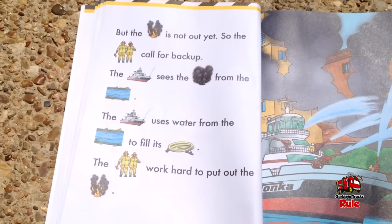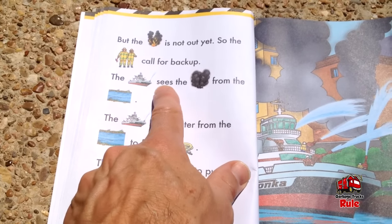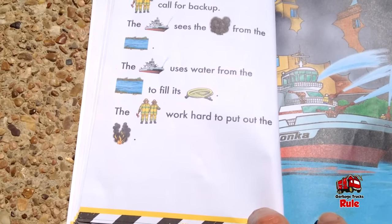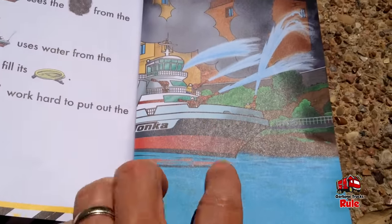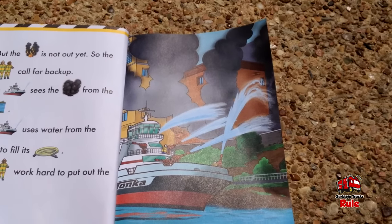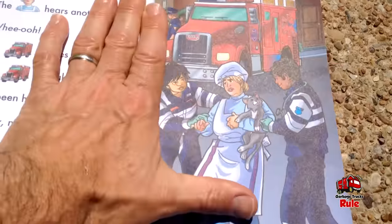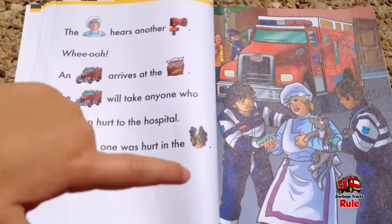But the fire is not out yet, so the firemen call for backup. The water boat sees the smoke from the river. The water boat uses water from the river to fill its hose. The firemen work hard to put out the fire. Hey, look at that. See that water shooting? Now, we just showed a fire truck in one of our previous videos, and that fire truck had all those hoses on it to put out fires. Oh, they're helping that baker.